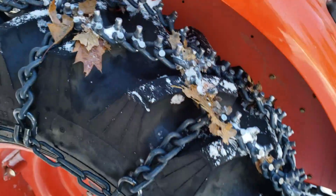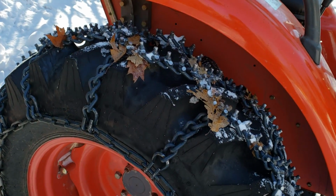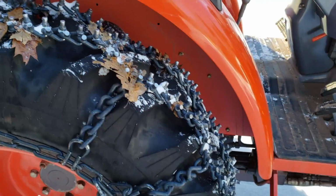You know, these just have amazing traction. I can't believe I did that road uphill on ice in two-wheel drive. Yeah, I never would have done that before. It would have had to have been four-wheel drive.